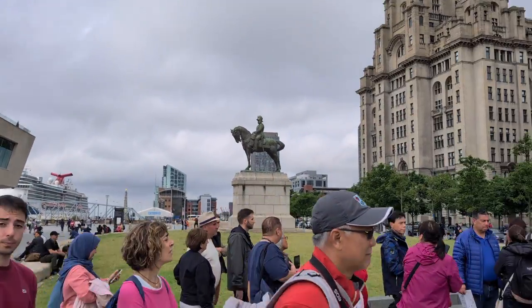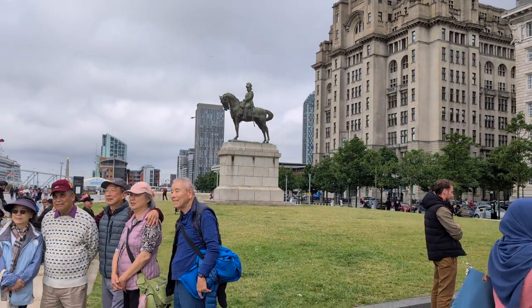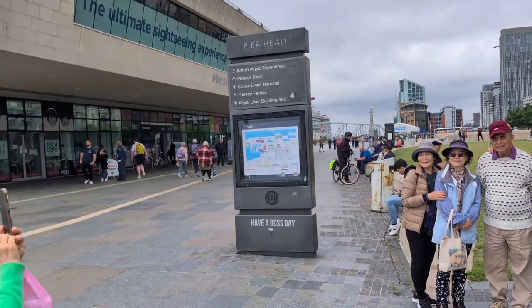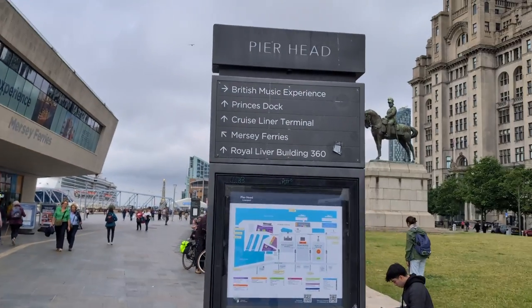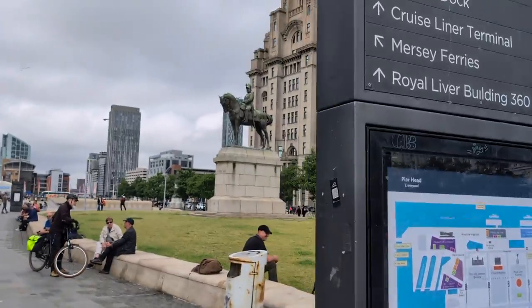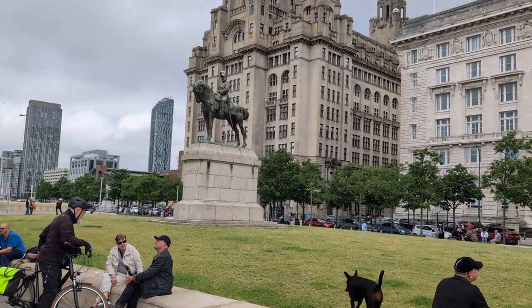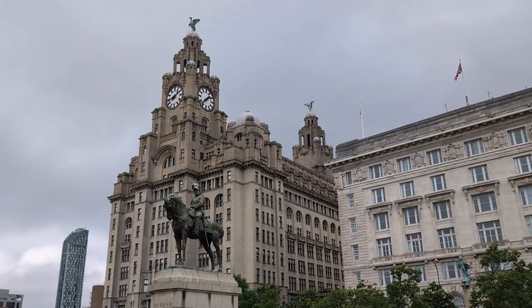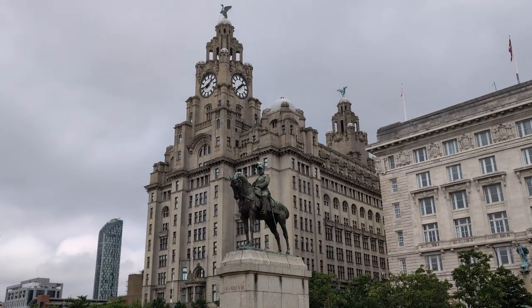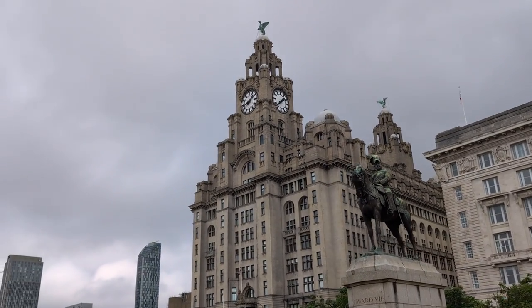Dave, is that the Duke of Wellington up there? Or Duke of something else? I'm not sure. No, it's Edward VII. Oh, it says Edward VII. Right underneath the Liver building, which obviously is so well known for Liverpool.